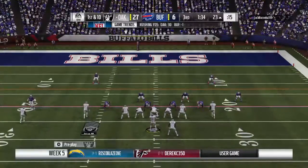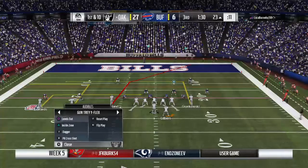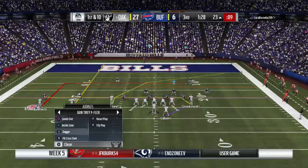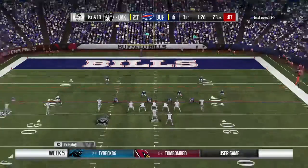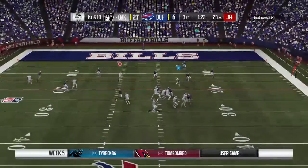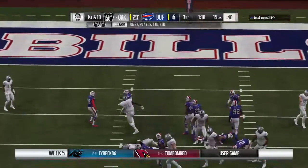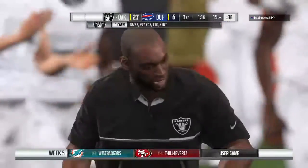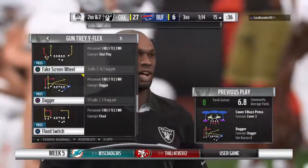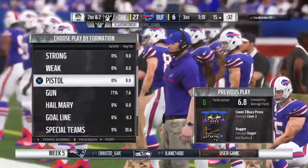It's first and 10. From the gun, Carr looking middle. It's caught by Gronkowski. And on this one, he'll get to the 15, right at the 15-yard line. A good pickup there. 8 yards on the first down completion.